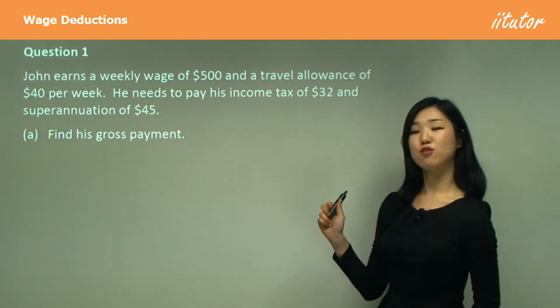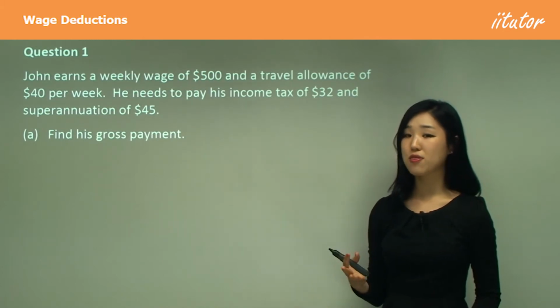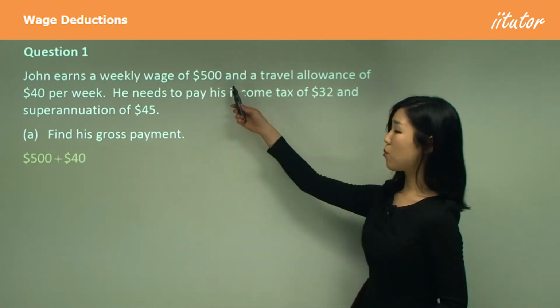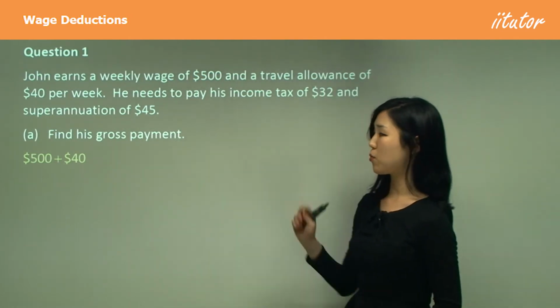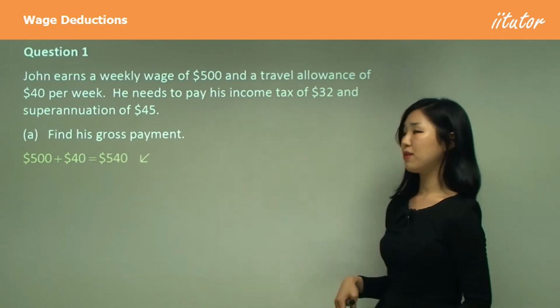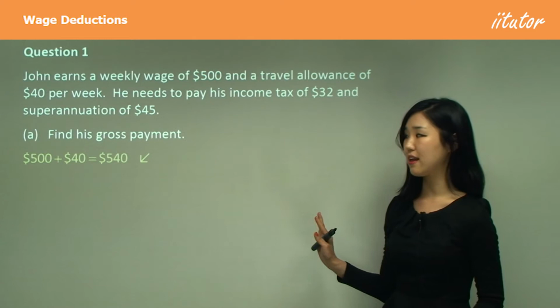So let's find his gross payment. Now you know that the gross payment is his initial value without making any deductions, isn't it? So it's simply the wage plus his travel allowance, which is the $40 per week, but we're just talking about one week's gross payment. So it's 500 plus 40, which is simply $540. Okay, so make sure you don't deduct anything here yet.